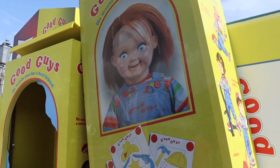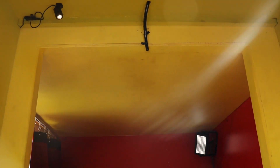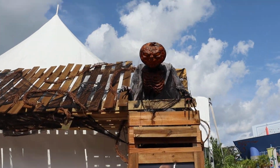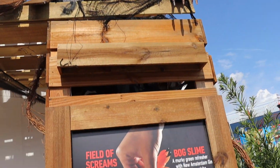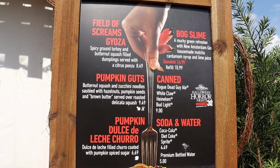Here we have something we've never really had at Horror Nights before, and it's a Chucky Photo Op. Pretty cool. You come inside here. Someone takes a nice little picture of you, and it looks like some air is going to hit you here, and some strobe effects. It's pretty awesome. Here's one of the food booths, and look at this pumpkin out here going crazy. It's like, let's go. There we go.